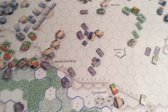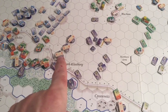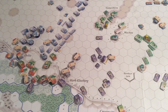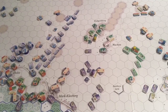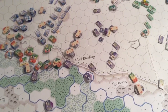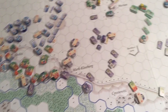Of course, this has all happened just this turn, so these guys have all just become disorganised. And it's possible they attack. I don't know. I think they'd be more happy to try and get these guys off there, really. So I'm not sure what's going to happen with the Prussians. We just keep pushing on. I don't mind at the moment quite what happens to them. As long as not too many get wounded, disorganised is fine, because I don't think they're going to be pursued.